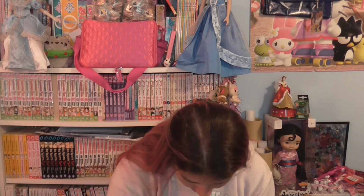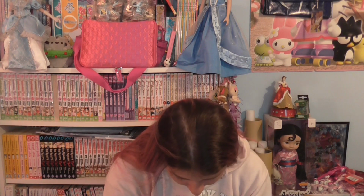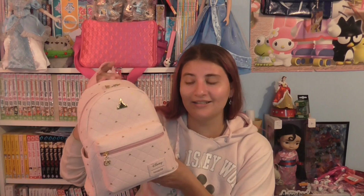And then these are the purchases that I made that I got from Hot Topic. So the main purchase was I wanted to get the Disney backpack by Loungefly. Now, this one's not as fancy as some of the other Loungefly purses you can get. That's probably why this one's a little cheaper. This one's technically $42.92, but it's so pretty.